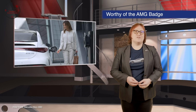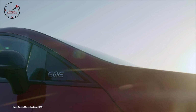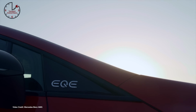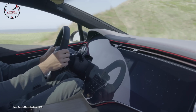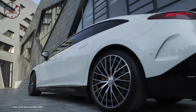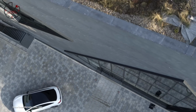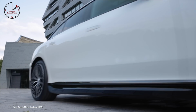Mercedes-Benz has unveiled 2 performance variants of its EQE luxury sedan, the AMG EQE 43 and AMG EQE 53, offering 355 kilowatts and up to 505 kilowatts respectively. The performance sedans have specifications that fit their badge, with the highest spec AMG EQE 53 4MATIC Plus promising a 3.3-second sprint time in ideal conditions and a top speed of 240 kilometers per hour. That's 150 miles per hour.